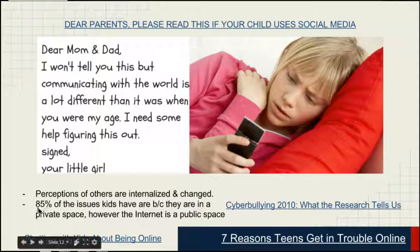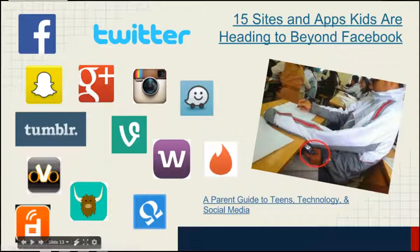Also, we want to point out that 85% of the issues kids have with technology is because they're in a private space. The internet is a public space, just like going outside. When you get on the internet, it's like walking outside. So 85% of the time, kids get in trouble when they're up in their room with their devices. So please get their devices out of their bedrooms.